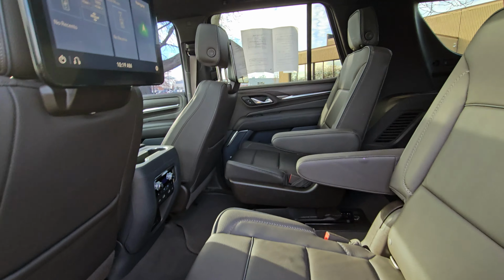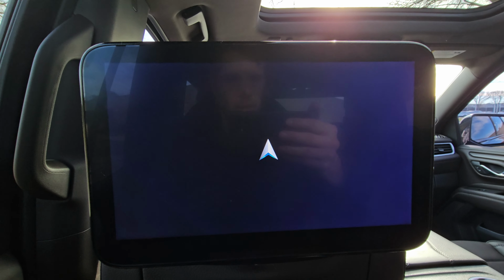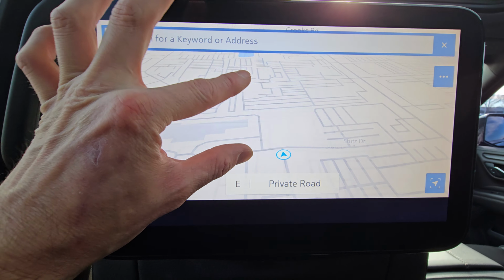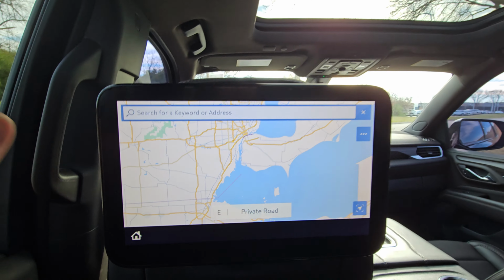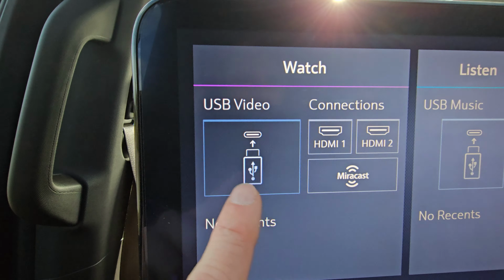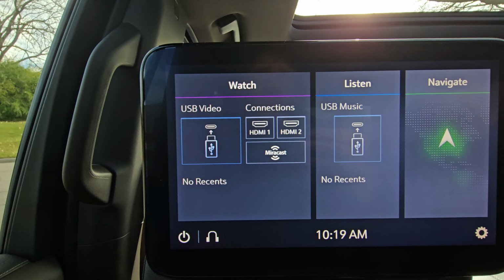All right, taking a peek at the back area of the vehicle, for lack of a better word. You do have fully functional little TV screens, infotainment systems. I don't even know what they call these things now. Rear entertainment, I guess, would be the official name for it. But as you can see, you can even look at the live GPS map of where you're at. So if you got kids, it's kind of hard to have them ask where we at or how long yet, because they literally have their own nav screen right in front of them if they wanted to, as well as the ability to watch via USB. You got Miracast, HDMI 1 and 2, so you can literally hook up a PlayStation if you wanted to on a long road trip. Very convenient.